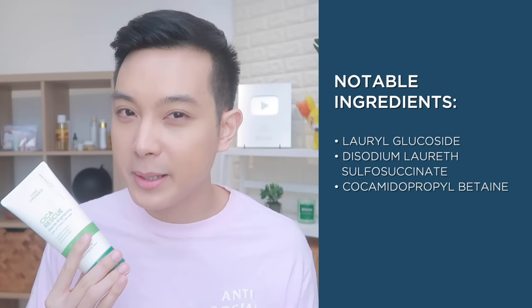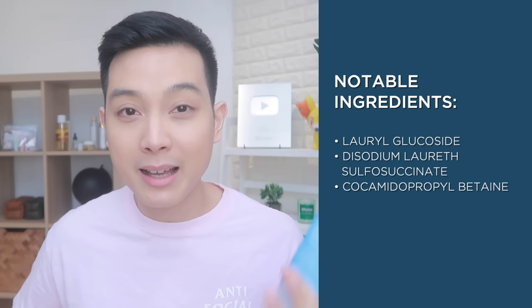So ingredients-wise, both of these cleansers use very impressive gentle cleansing agents. Si Cica Rescue uses lauryl glucoside, disodium laureth sulfosuccinate, and cocamide propylbutane. All very mild pero bumubula pa rin sila. Similarly, with Aqua Luxe, same lang yung ginamit niya pero dinagdagan nila ng sodium cocoyl glycinate which gives you that soft feeling sa skin after nyo siyang gamitin.